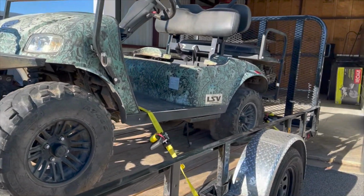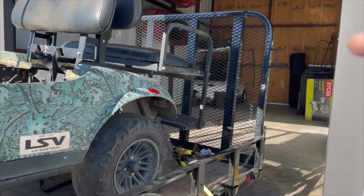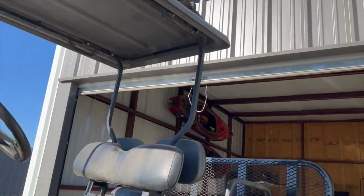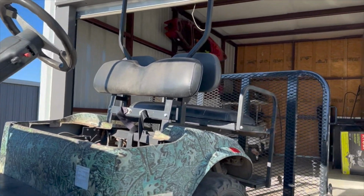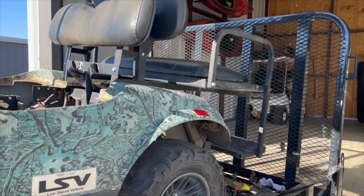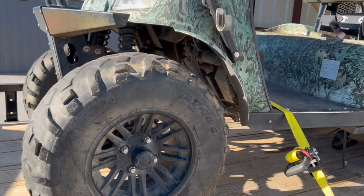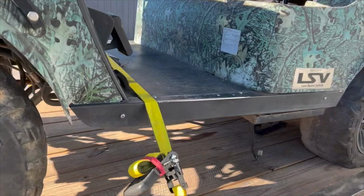I was hoping to just back this in. I had the green Club Car back there, but didn't bring any tools with me, and it's a little too high, so I'm gonna have to unload it first, then put the Club Car back on the trailer because, well, I have too many golf carts. That is the problem. So just doing some thinking on the way home here.